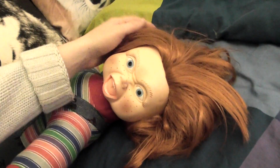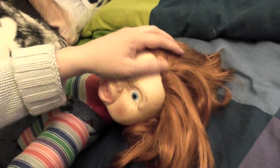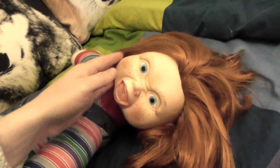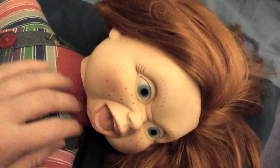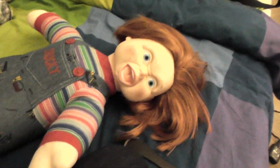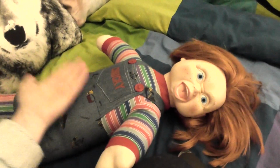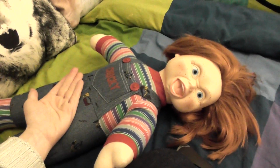He still looks so friendly. He has been on his way for a while. His head is really sturdy, so sweet. So I'll see if I can give him a welcome haircut, and I brush my Mezco Chucky like every day.